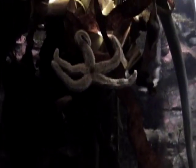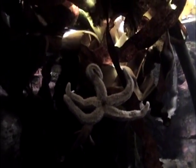A starfish hanging on seaweed. It does look like it. Mommy. Oh, look, the starfish is sliding down, Reed. Mom, that's not what I'm trying to show you. What are you showing me, sweetie? Look under the fish. There's a starfish hanging from seaweed. Where? Oh, yeah. Over there, see? That's cool, right? Yeah. Starfish hanging.